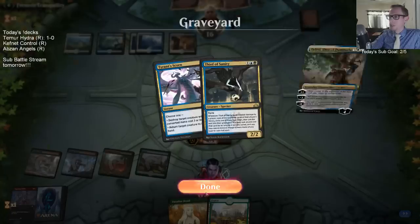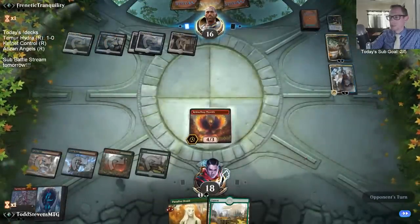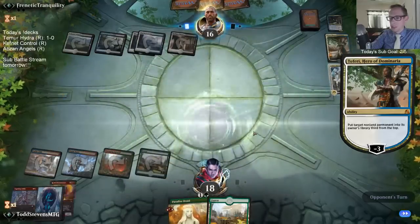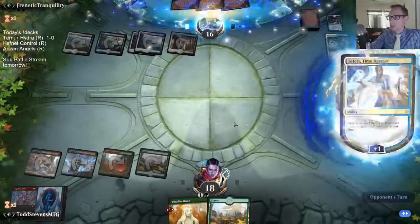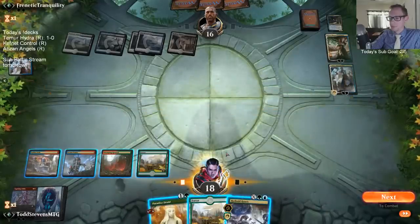They've had a good hand. That's a really good hand. I know, my responsive. I can draw a Spellbreaker. Get some haste in here. Trust me, I have a plan. Dang.